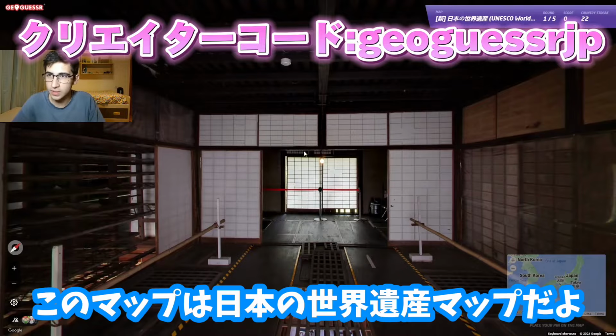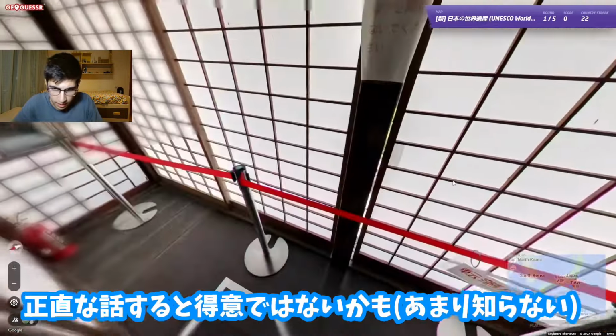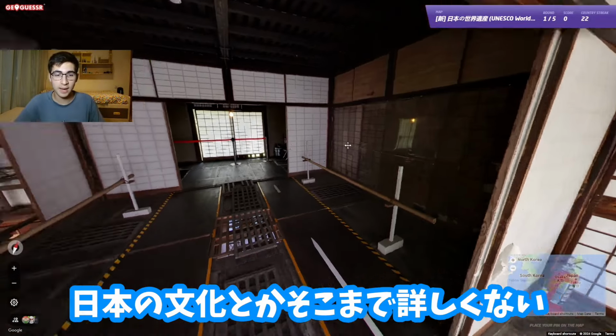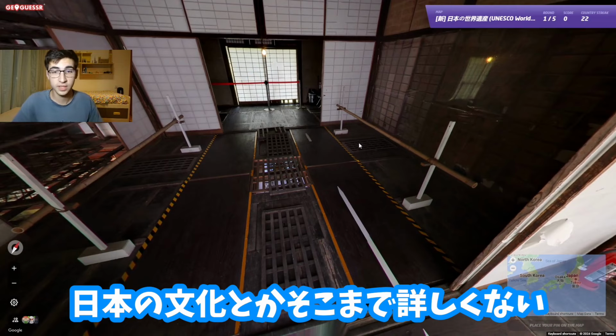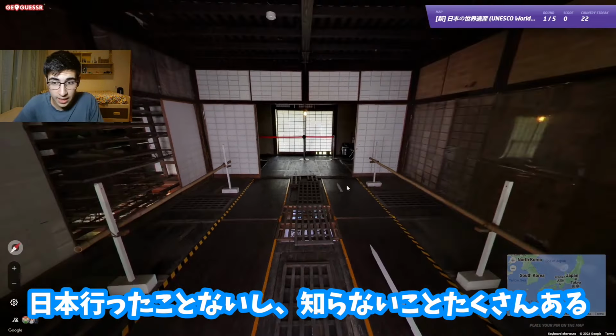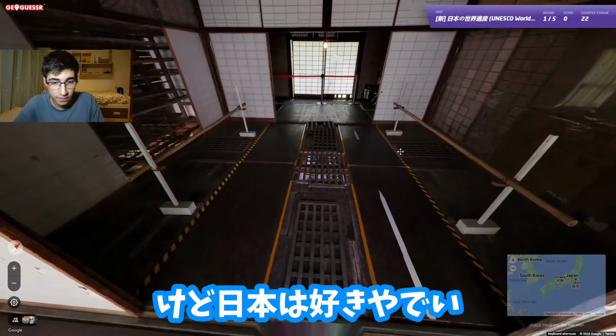Round number one. So this is a map of UNESCO World Heritage sites in Japan. I'm going to be honest, I'm not the best person to talk about this. I'm not really familiar with Japanese culture in general. I've never been to Japan, and to be honest, I don't know a lot of stuff. But I do enjoy some stuff in Japan.